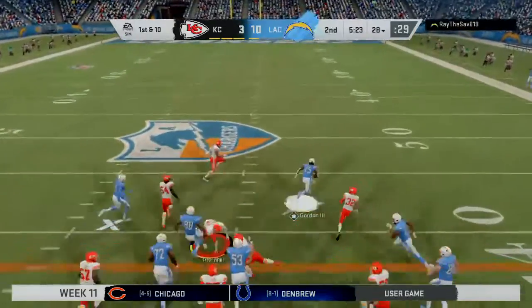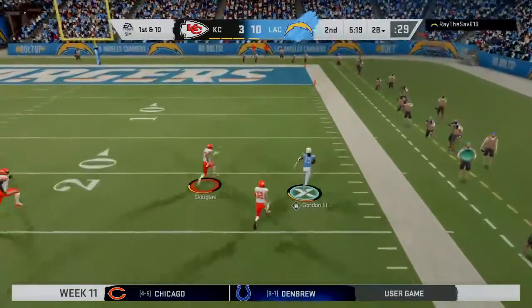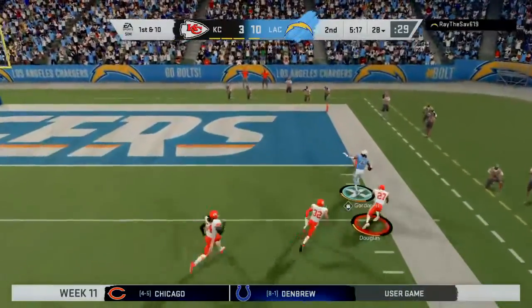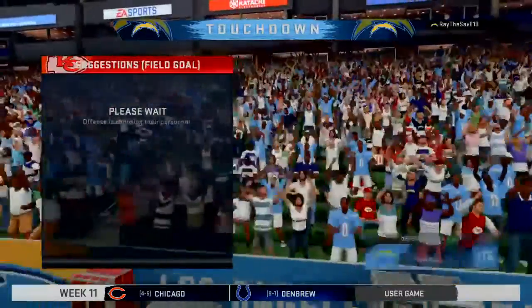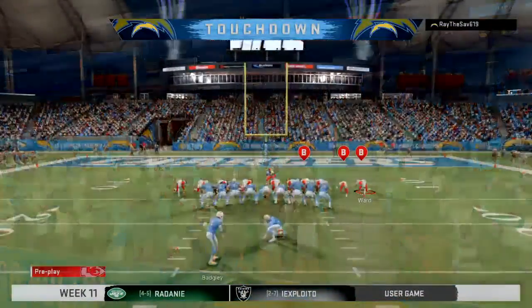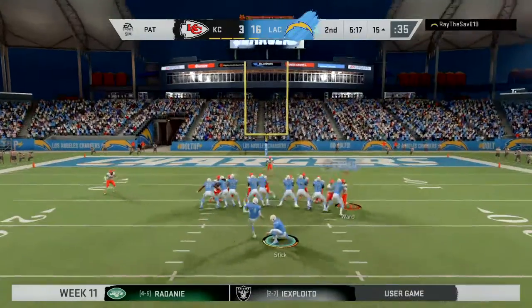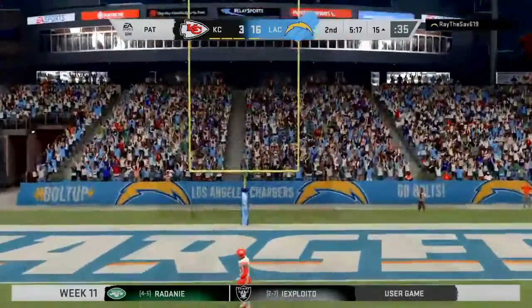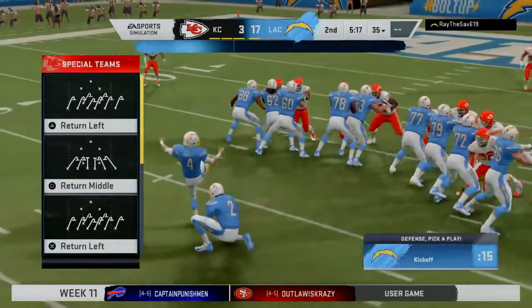Following the penalty, here's Gordon. And some space here. There goes Melvin Gordon. Touchdown, L.A. Melvin Gordon. Touchdown number 15 on the year. For the Chargers, they're able to widen their lead. Extra point by Badgley, up and good. And the lead is now 17-3.